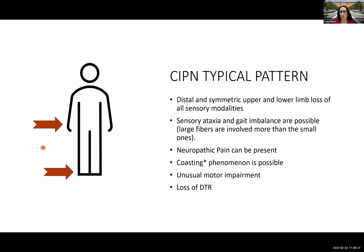Moreover, neuropathic pain can be present. Neuropathic pain, as you well know, is not a general pain, a pain due to inflammation. It's a specific pain due to nerve damage, which is quite tricky and troublesome, difficult to be treated with drugs. The features are of cold pain, electric shocks in the limbs, so very painful, more than just the regular pain you might feel when you have a headache.